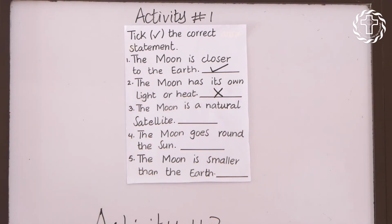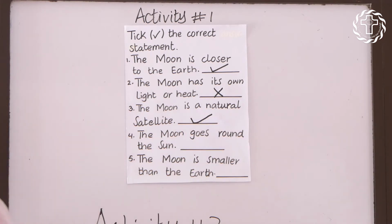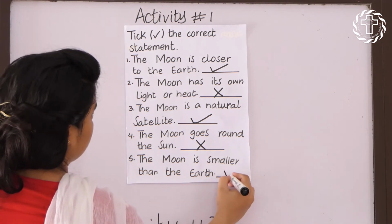The moon is a natural satellite. Tick. The moon goes round the sun. False. The moon is smaller than the earth. True.